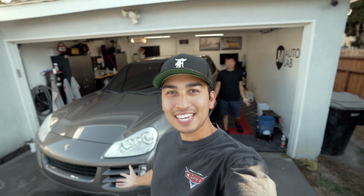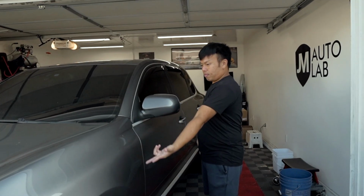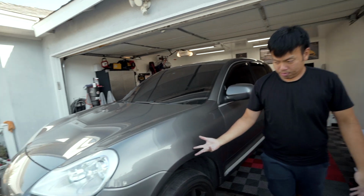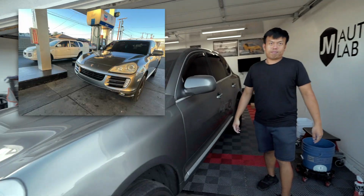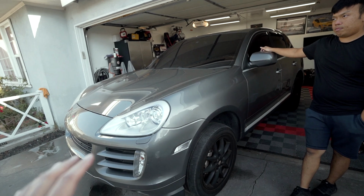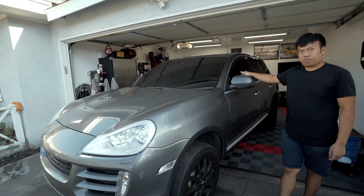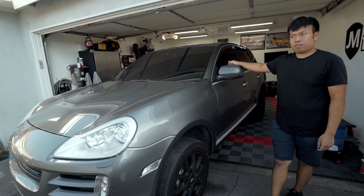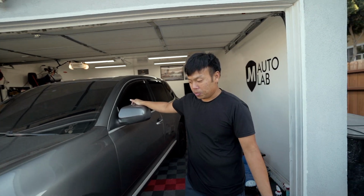So right behind me is my new to me 2009 Porsche Cayenne S. This is the project me and Jirath are both taking on, but this is mine, and he also has his own. So you're going to be able to see two Cayennes getting fully built the way we want it, but with our different tastes, pretty much. Jirath's going to help me do this full walk around of the Cayenne and tell you a little bit more about it. So let's start with the car.